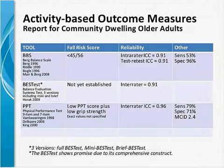On the Physical Performance Test, low scores, and even low scores paired with low grip strength, are shown to be very good indicators of fall risk, with a minimal clinically important difference of 2.4 points on this test. So we do have some idea of how much change is really clinically significant.